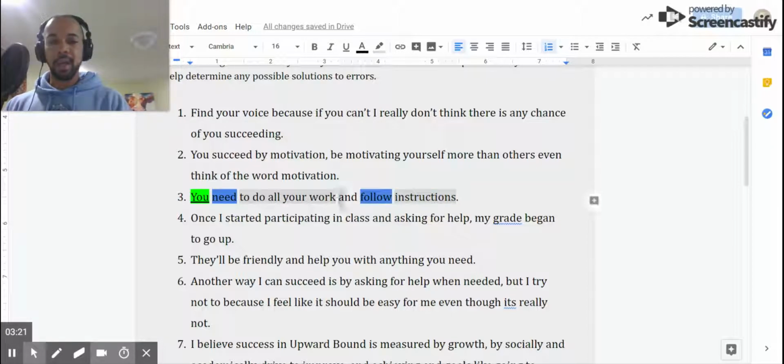We do, in fact, have a conjunction. This conjunction is on our FANBOYS list, for, and, nor, but, or, yet, so. That is the and in there. So by using the word and, it's either going to be joining words, phrases, or clauses. So let's see what it is doing here. If it was joining phrases, we would have like all your work, or in the house, or at school. We would have those groups of words that kind of sound like they go together.